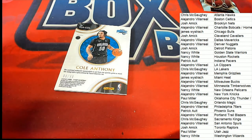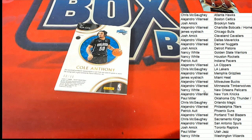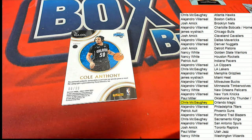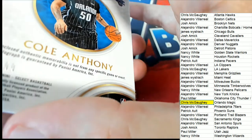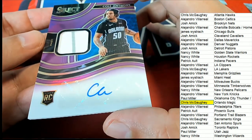Oh my. What do we have here? Chris. That is Orlando. And Chris, it looks like what we've got here is a hit in this pack. Chris M. It's numbered to 99. Oh, wow. Very nice hit.